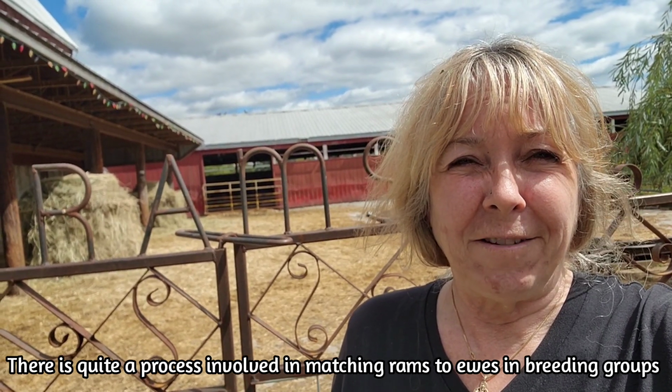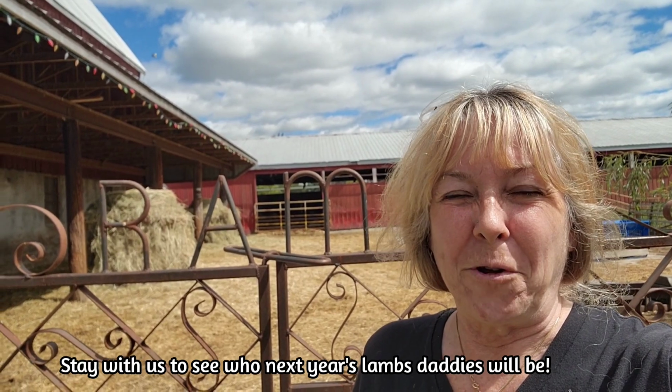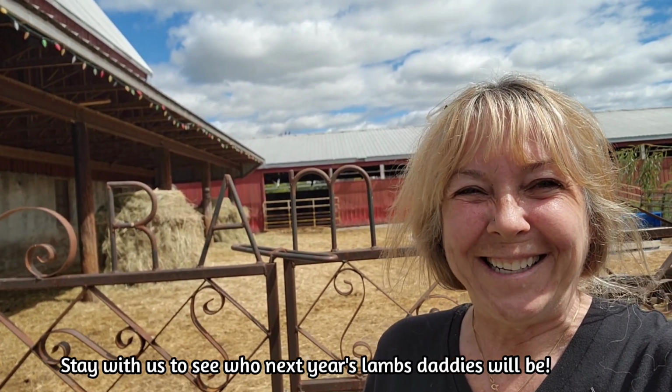And then it's always about the decision, which rams are we going to actually choose. So before we do that, we're going to do some chores. So stay with us as we try to determine who the future daddies of next year's lambs will be.